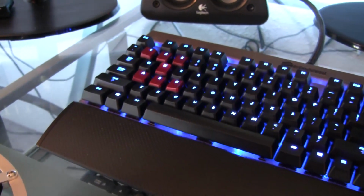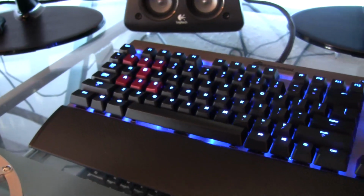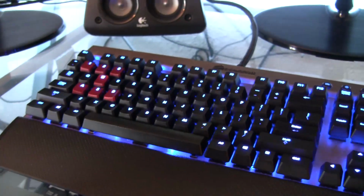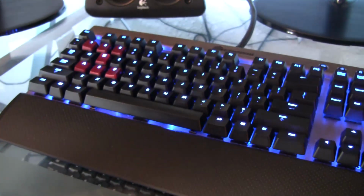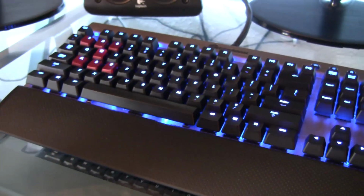It was about $130, and unfortunately, I cannot find it anywhere anymore. I don't know what's up with that, but I cannot find it anywhere anymore, especially this particular model with the blue switches and the blue backlight. It really, really sucks.